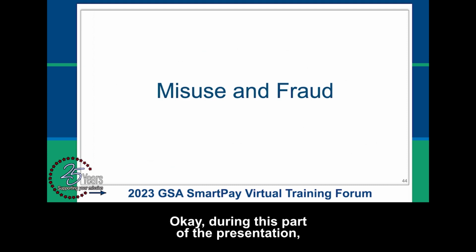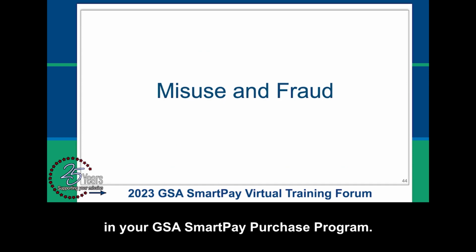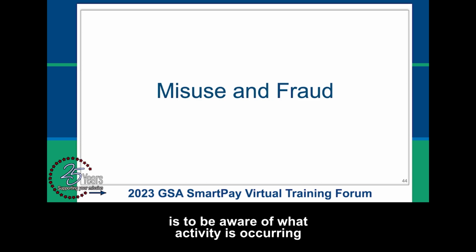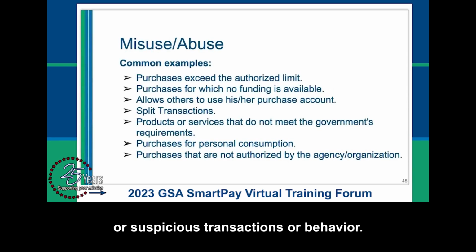Okay, during this part of the presentation, we will review information on how you can minimize the risk of misuse or fraud in your GSA SmartPay purchase program. The most important thing you can do is to be aware of what activity is occurring on the accounts under your purview. Do not be afraid to ask questions if you identify unusual or suspicious transactions or behavior. Minimizing risk is very important.